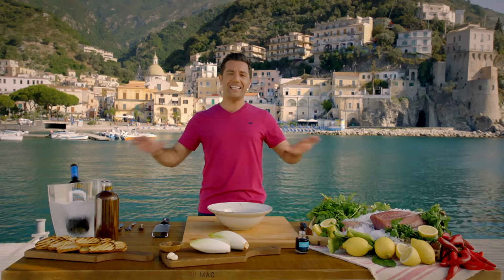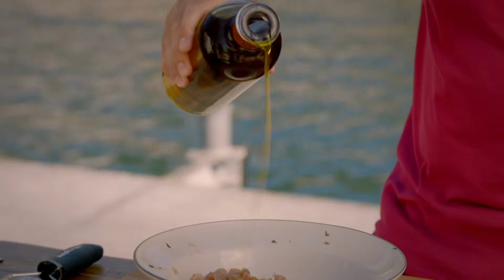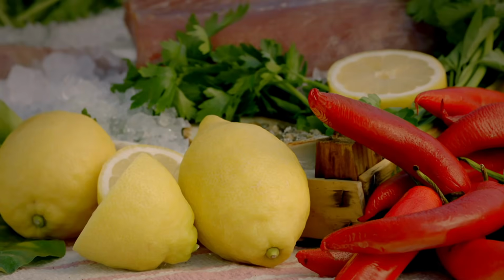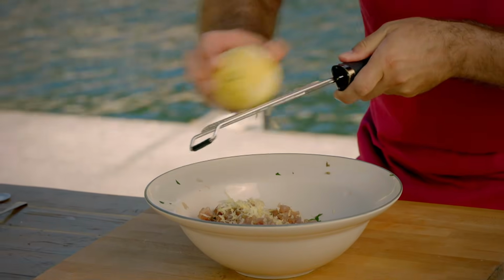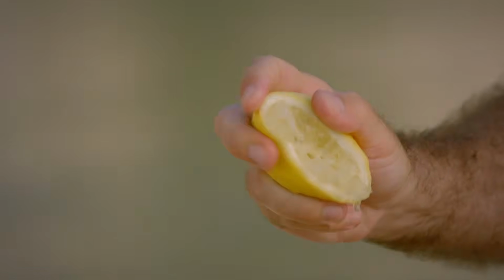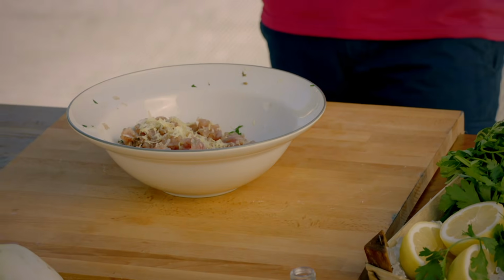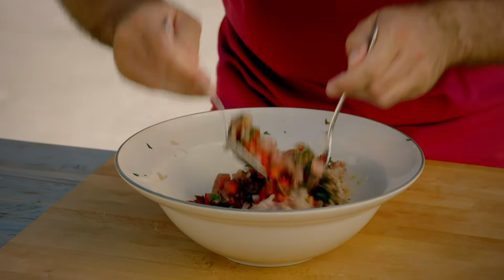Now, like any Italian dressing, we keep it very simple. So, extra virgin goes in, like that. Then we're gonna put the zest of a lemon. Fantastic. That's done. And straight away, the juice of half a lemon. Don't be put off by the thoughts of eating raw fish. For me, this is the best way to try fresh tuna.